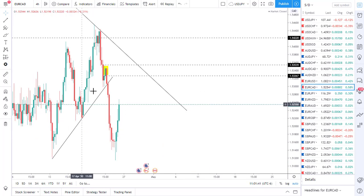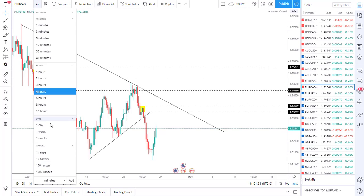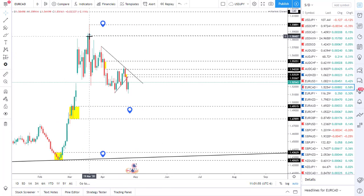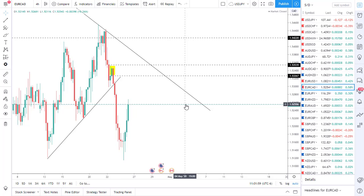So we have a supply zone there on the 4 hour time frame. This supply zone is responsible of removing the trend line and also removing this 4 hour demand zone. All right. Also, the daily trend line is going down, so I want to take all the CPs from below the trend line, and this is a very good and valid CP.